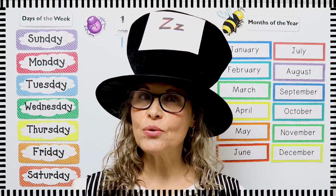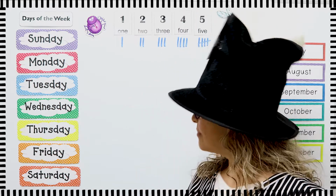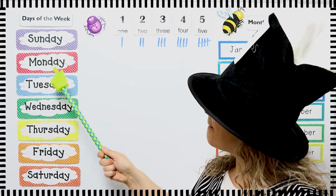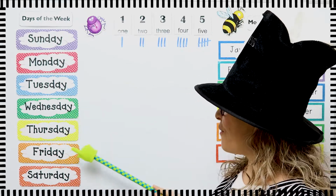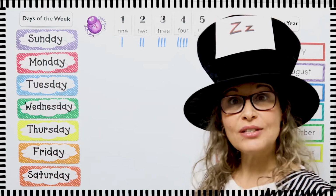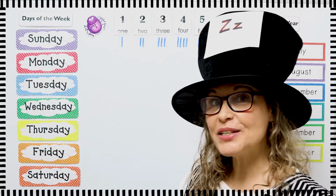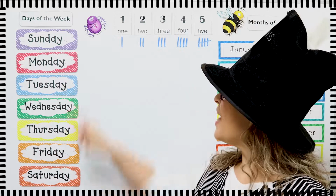But before we do that, I thought we might like to sing a song about the days of the week. Sunday, Monday, Tuesday, Wednesday, Thursday, Friday, and Saturday. Do you know a song about the days of the week? I do. And I think that we can learn this one together. Are you ready? It goes like this.